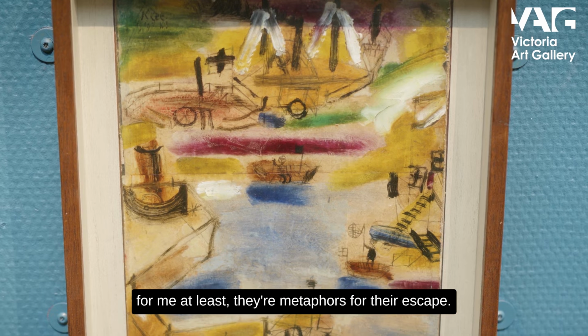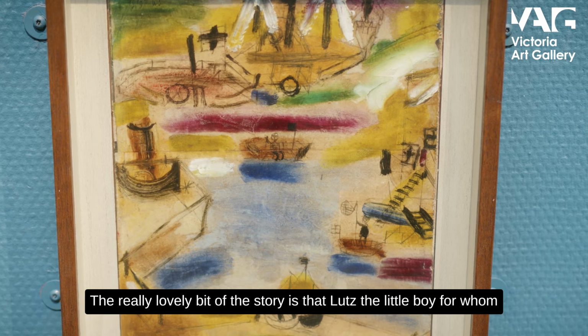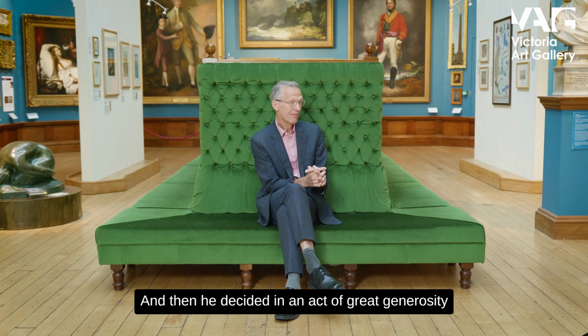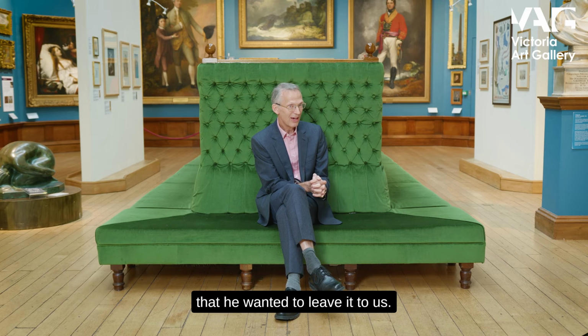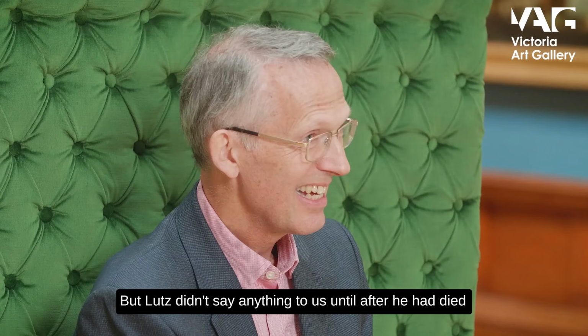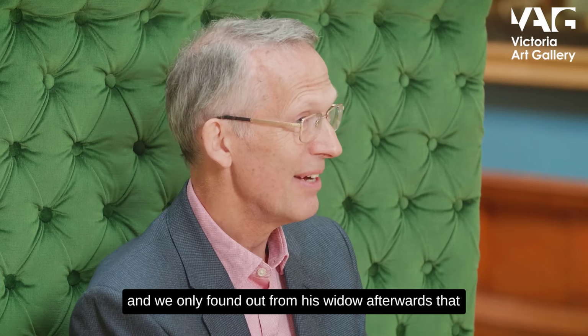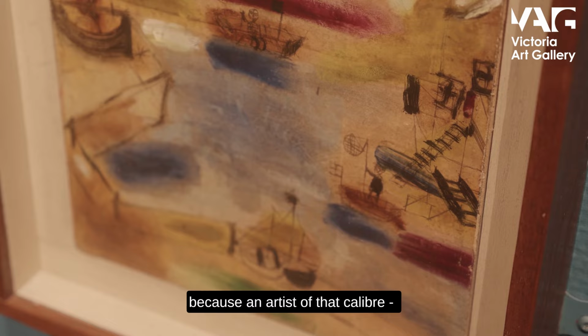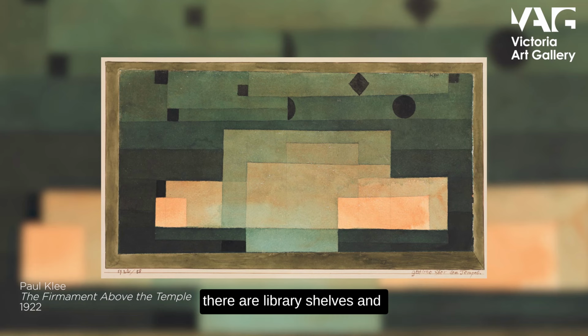And the really lovely bit of the story is that Lutz, the little boy for whom the painting was bought, kept the painting his whole life. And then he decided, in an act of great generosity, that he wanted to leave it to us. But Lutz didn't say anything to us till after he died. And we only found out from his widow afterwards that we'd been left this amazing picture and some money as well. It came with obviously an enormous responsibility, because for an artist of that caliber, there are library shelves and library shelves about his work.